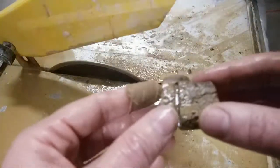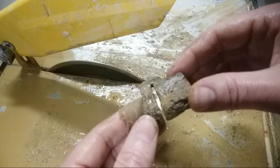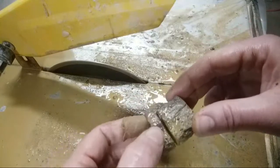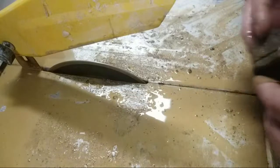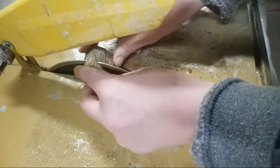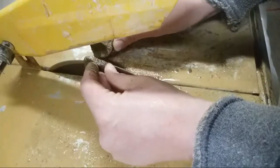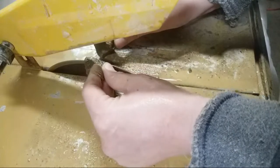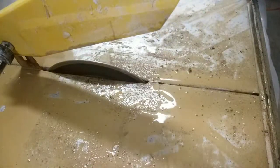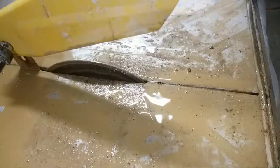Okay, so now what do you do when you can't cut through the whole stone? What you're going to do is very carefully line it up and rotate it nice and slow. That's going to allow you that extra distance, extra length on cutting. Whenever that happens, you always have to do a little bit of a cleanup and get rid of those kerf lines.